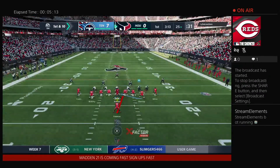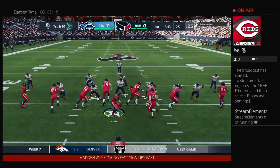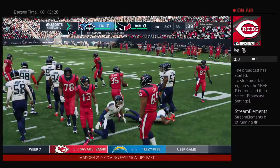The Texans offense ready to go here for their next drive. And they're coming off a 3-and-out, my friend. I think they've got to look at that play sheet and go to a spot that they haven't gone before. Time to shake things up a little bit to try and get this offense moving.